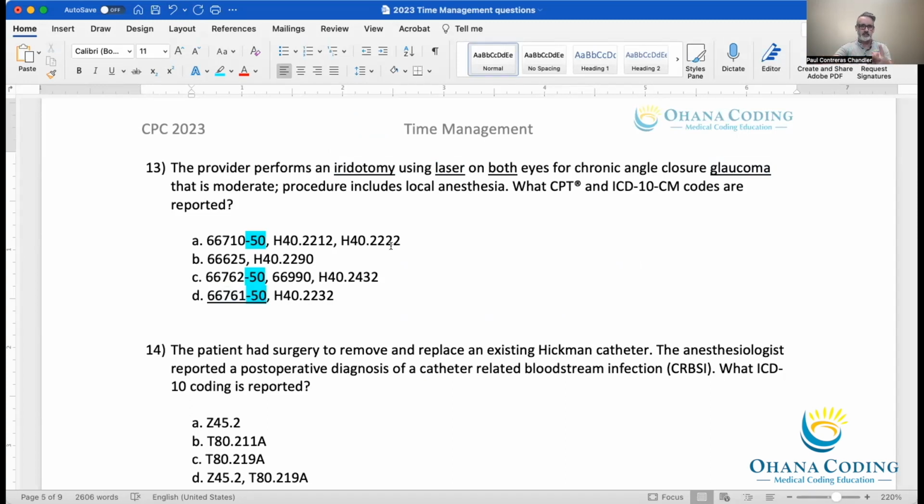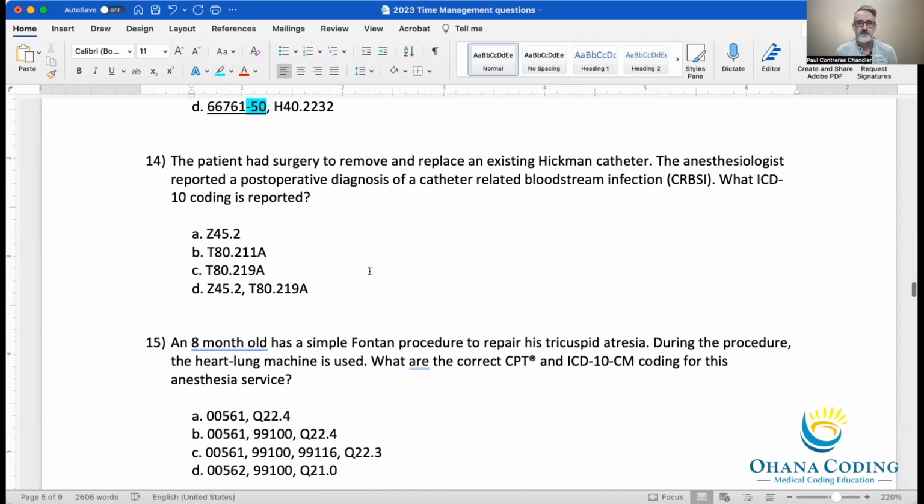And 1, 2, 3, 4, 5, 6, 7, 8, 9, 10, 11 different code options with code and modifier options. And I only worked it with 2. I did verify modifier 50, and then working the system, I only looked up 1 procedure code, 66761. So 2 out of 11, that's definitely less than half. That's number 13. And now number 14.